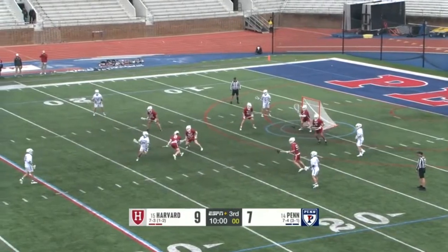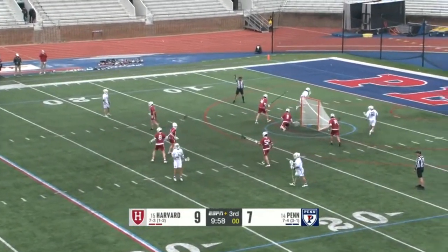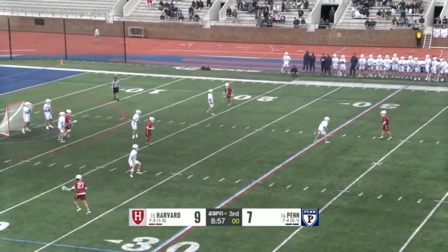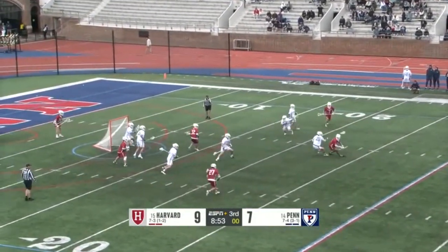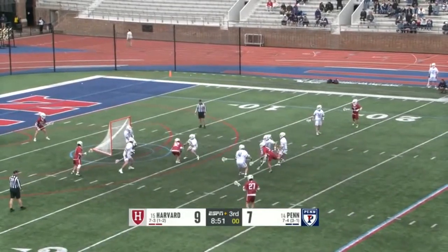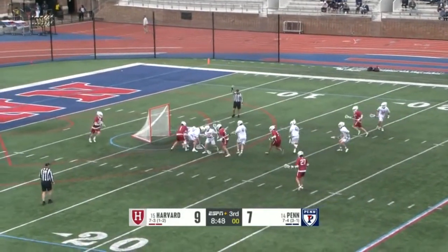Rubin trying to change that. Smith lets it fly, just missed. I agree. Here's Sam King against a short. This is trouble for Penn. King dumps it off. Ip going low. Save made. Ball's Carroll.